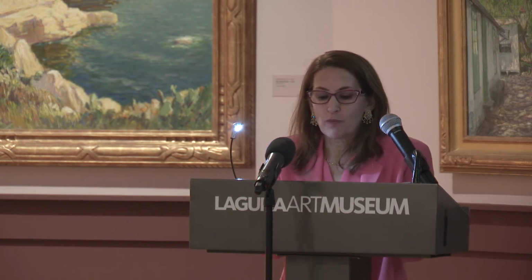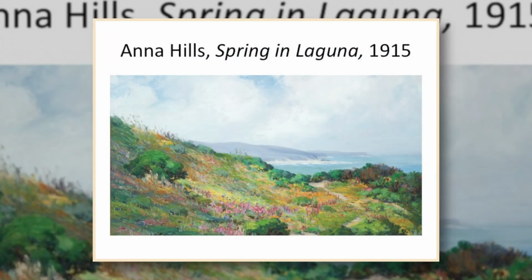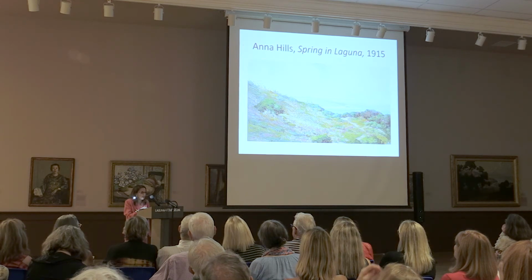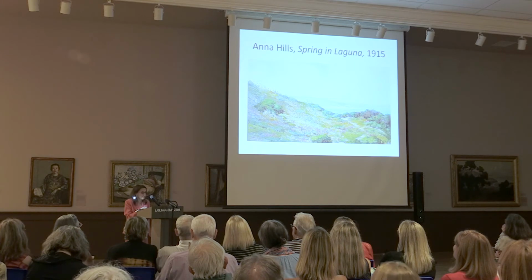It's important to remember that the work of the conservatives at the LBAA hung cheek by jowl next to more modernist painters in exhibitions. But in general, the juries were very conservative. But even artists such as Anna Hills, our beloved Anna Hills, accepted the diversity. She wrote, "Don't expect all painters to paint the same variety of pictures. Some are doing it in an abstract way, but it is beauty just the same."